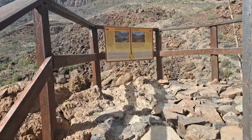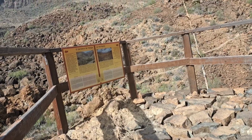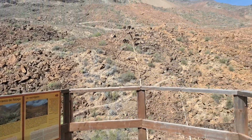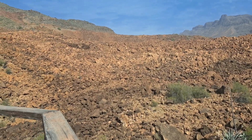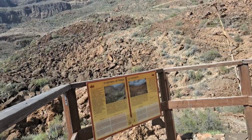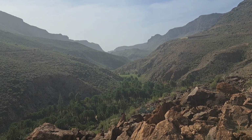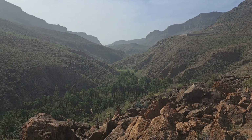El Barranco de Fataga. Hey, that wasn't too bad. La Necropolis. Well, it's all in Spanish, so I can't read that. But that's the necropolis, all them big boulders and whatever. And round this here is the Barranco de Fataga, with the palm trees and a few more big boulders. Worth getting up and having a look.